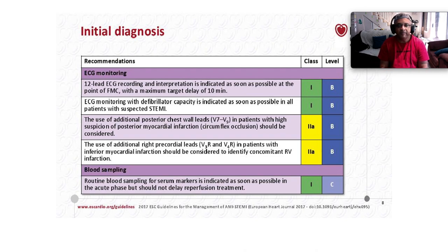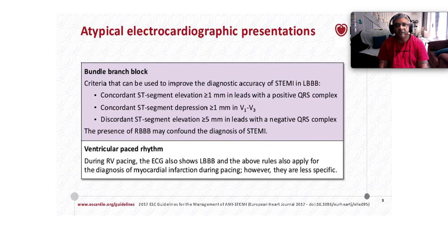Routine blood sampling for serum markers is indicated as soon as possible in the acute phase, but should not delay reperfusion treatment, right? In the setting of bundle branch block, we're going to go through the Sgarbossa criteria just now.